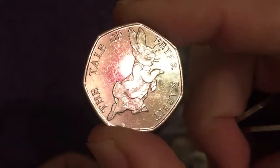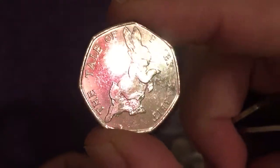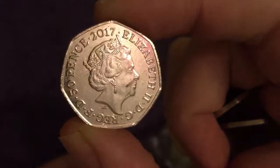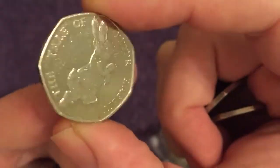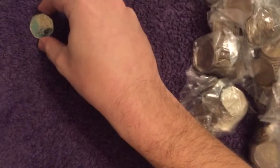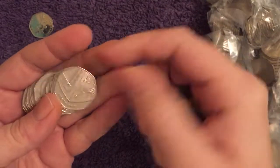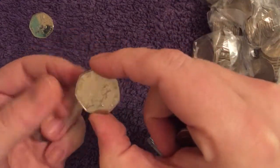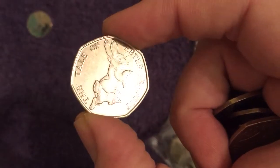And there is 2017's The Tale of Peter Rabbit. Very common. And when I say very common, I mean very common. You see them all the time. Point proven already. There's a second one.